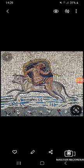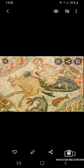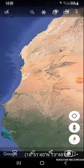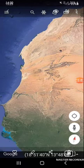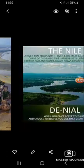Okay. Now, here is Europa. There's another one of Europa on the bull. Europa on the bull. There she is again. That's a good one. Europa with the bull, the dolphin and the fish. There's the bull. There's the bull. This part of northwestern Africa is the bull.